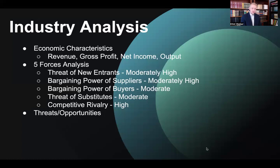Now, looking at the five forces analysis, we rank the threat of new entrants as moderately high because of their access to capital, there are limited regulations, and there's an easy and fast production development schedule. Looking at the bargaining power of suppliers, we rank that as moderately high because there are a limited number of suppliers and the firms need their products to complete the finished goods. The bargaining power of buyers we rank as moderate because while there's competition for their business, these buyers really bring limited buying power to the table.